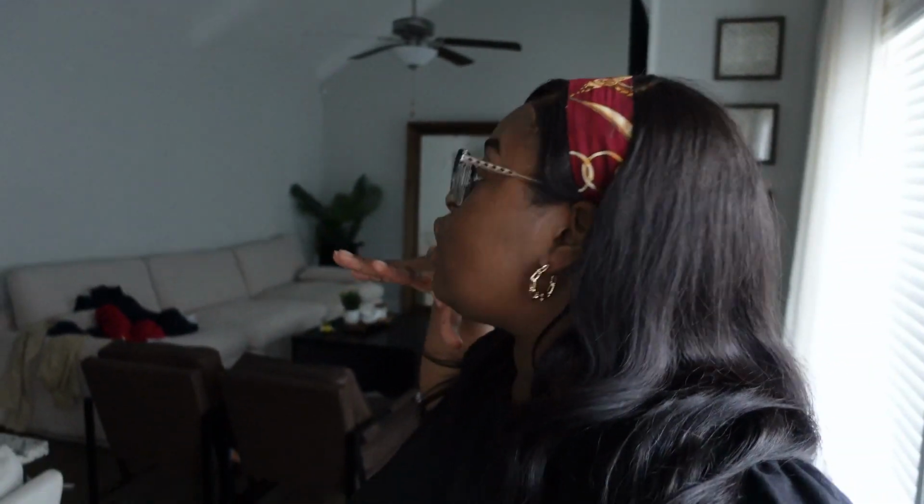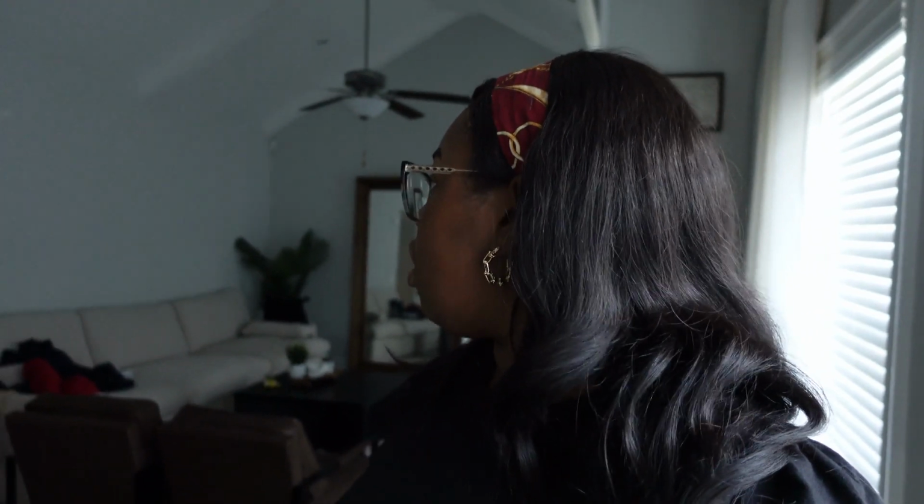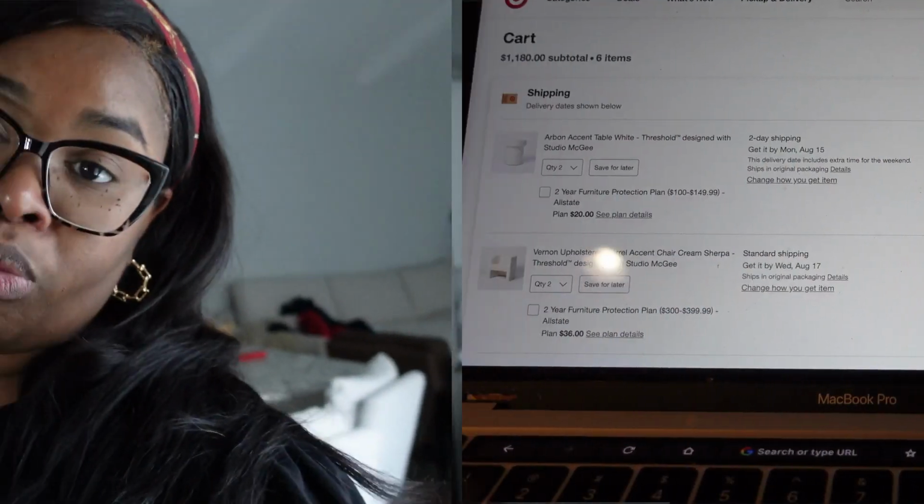So we gotta figure out exactly how we're gonna put that paint up there. If y'all have any ideas, leave them in the comment section below. I really don't wanna nail anything into the wall. I'll figure it out. I'm just rambling, so I'm gonna go.